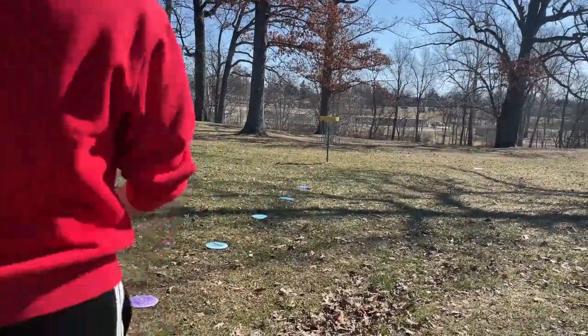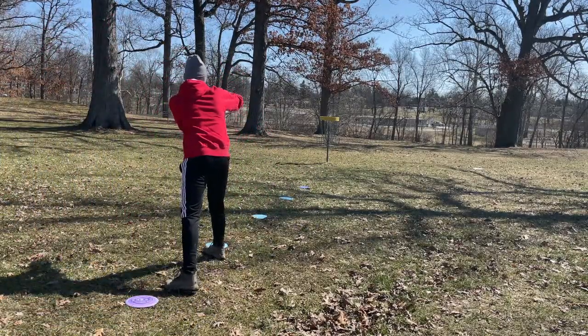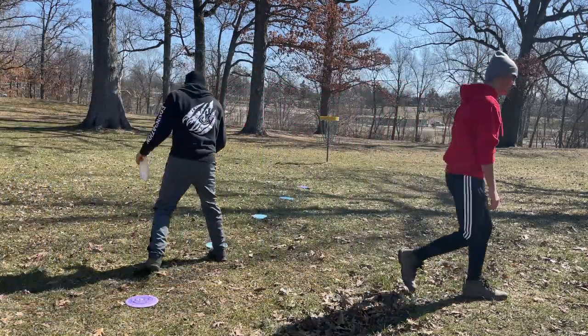Now for 30 feet. 30 feet. Oh, got the nose down.